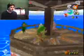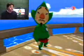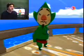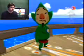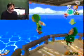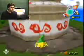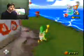Well, there we go. That's Tingle right there. Not a pretty sight. He is trying desperately to be a fairy, and thinks that Link is a fairy and calls him Mr. Fairy throughout the entire game. He kind of looks up to him as a hero. I don't know why I did that.